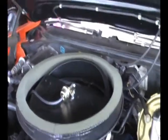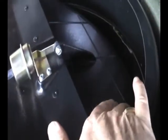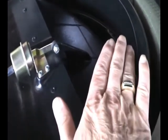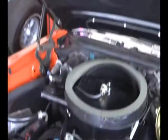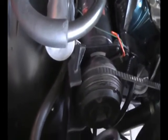There's your Ram air cleaner system. This lever here opens and closes depending on whether you're giving it gas or not. When you step on the gas, the thing sucks down, lets cold air go right down into the carburetor right there. Designed beautifully by Dr. Oldsmobile back in 1970. There's your air conditioning system right there.